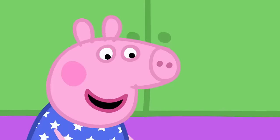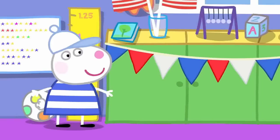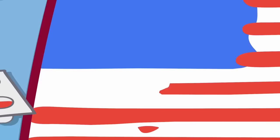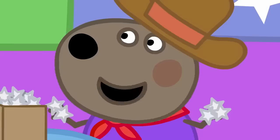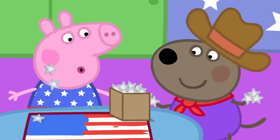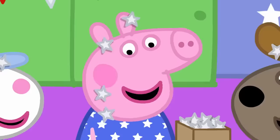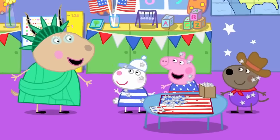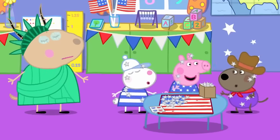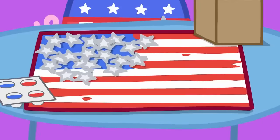Wahey! Next, everyone is hanging red, white and blue decorations. Hooray! Now, Peppa and her friends are making an American flag. How many stars does an American flag have? Lots and lots. Oh, my. That's lots and lots of stars, children. The American flag has 50 stars, one for every state, you know.